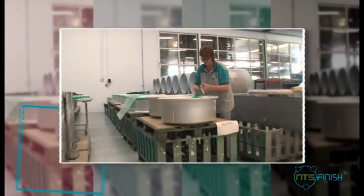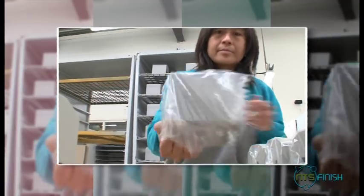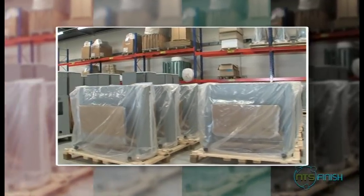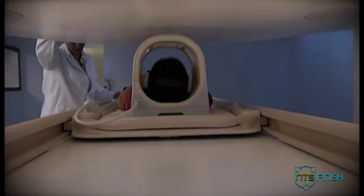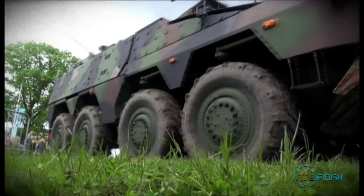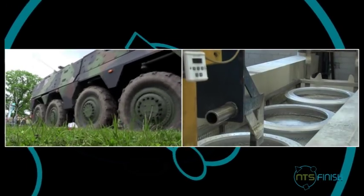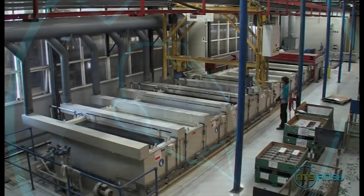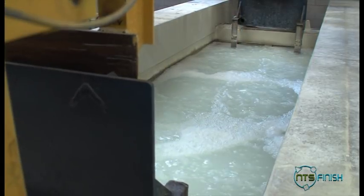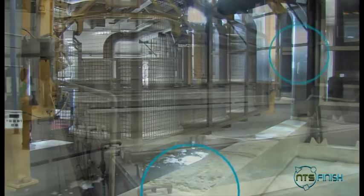When a product leaves our workshop, it has been treated with the utmost care and expertise. The high-tech industry, the medical sector and the defense industry have extremely high demands on materials, sustainability and environmental impact. At NTS Finish, we have worked on this for many years, which makes NTS Finish a reliable and expert partner whose advice is very much appreciated and commended.